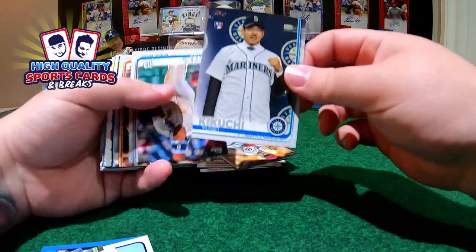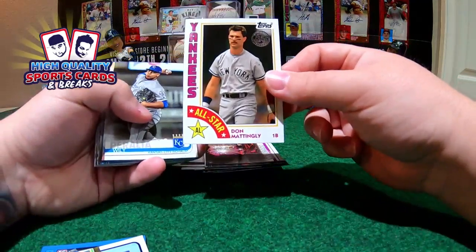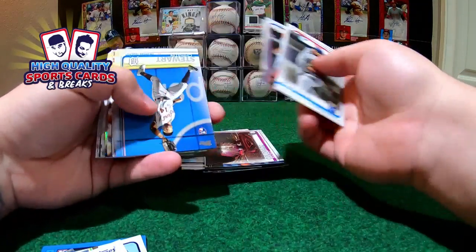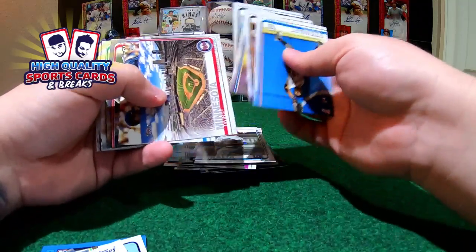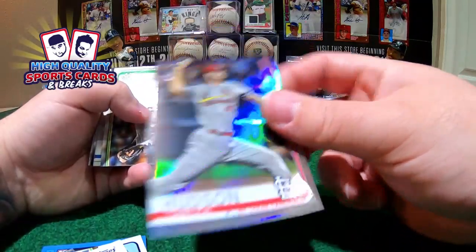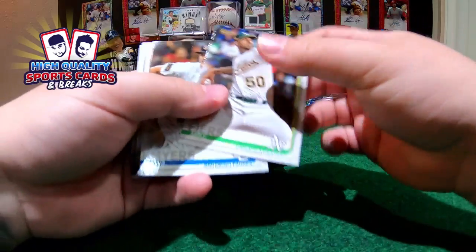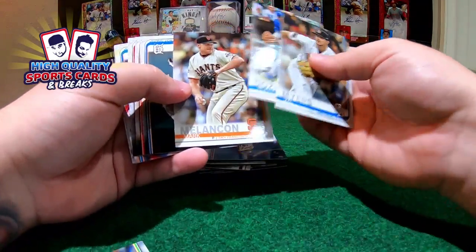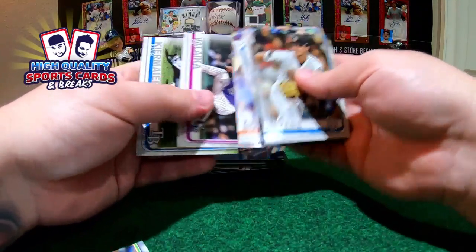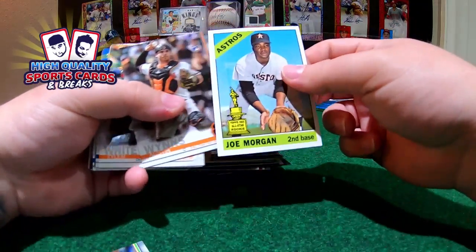Jose Kikuchi, rookie card. Don Mattingly, Yankees, all-star. Looking for more chirping before the end of this box. Dakota Hudson, rainbow foil, St. Louis Cardinals. 150, gold, Mike Fires. And the last pack, we got Joe Morgan and Connie reprint card.